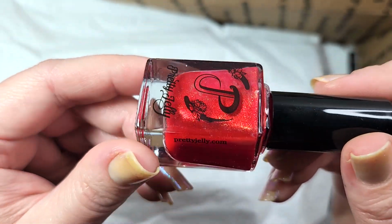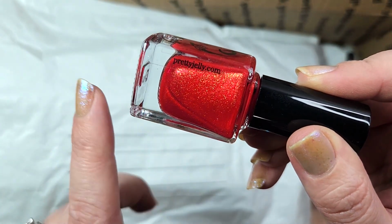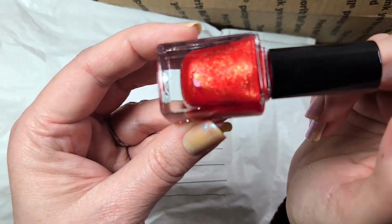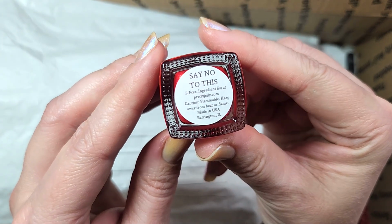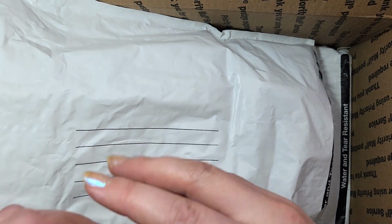This one, I'm just a little bit finicky on my reds, and this is a bit on the bright side, and there isn't really anything else calling to me because it is red and gold, 2 things that aren't necessarily my favorites. So we will be adding this to the D-stash, but that was Pretty Jelly, Say No to This. That's only the 3rd one going in the D-stash. Not bad. Okay, next up.